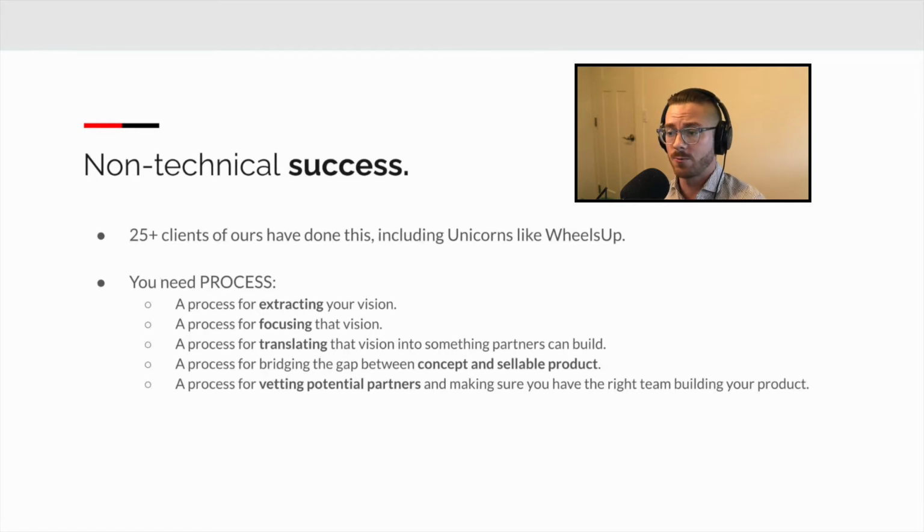You need a process for translating that vision. And this is a huge, huge thing. You know what you're talking about. You have the domain expertise. You've spent the last year or 2 years, 3 years, 5 years even, spending hours and hours thinking about this thing. How are you going to translate all of those deep knowledge, the deep feelings you have about that product into something that a developer or a designer can actually execute?